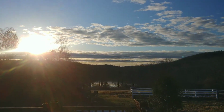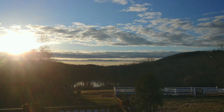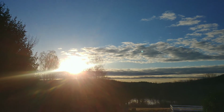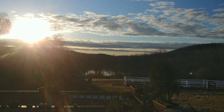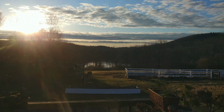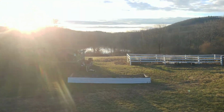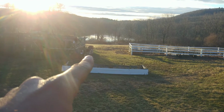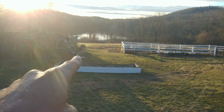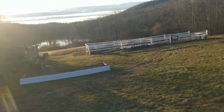So you see the sun's rising over the pond. Oh man, those clouds are insane. Laura's like, I wish our chicken coop wasn't so ugly. Well, it is what it is. And then maybe not with the glare you can't see, but down there it's coming together. The raised tree bed right off of the chicken coop. So that will be another video.